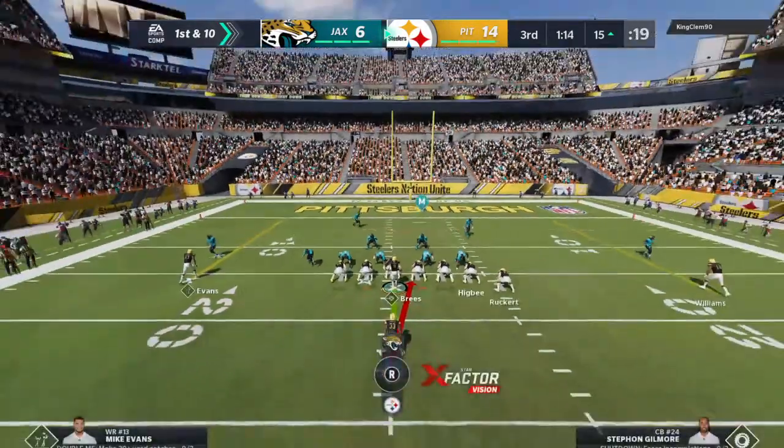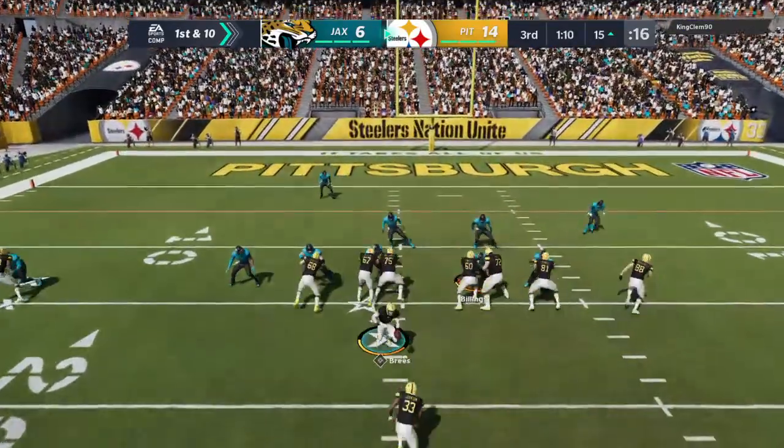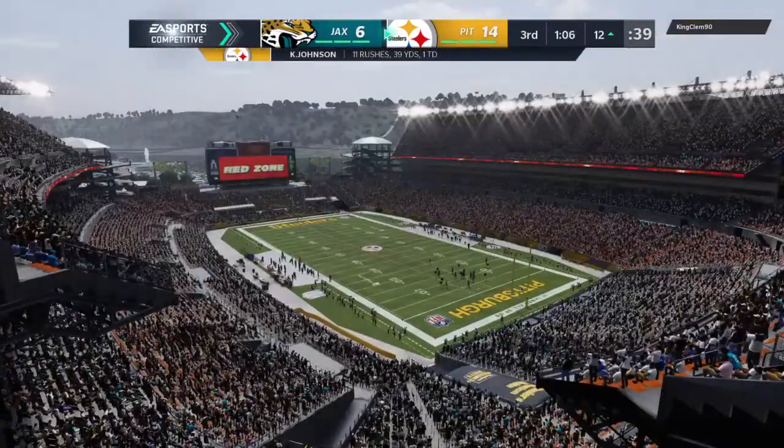Line of scrimmage, the 15. It's first and 10. They'll run it with Johnson. He takes us down to about the 12 for a gain of 3.